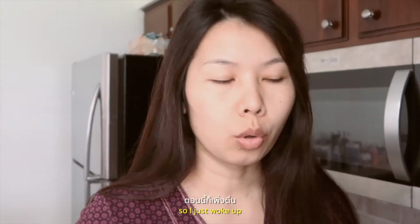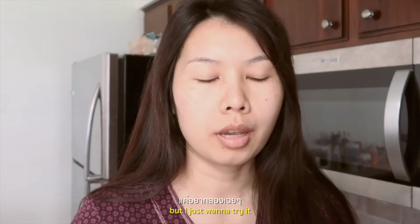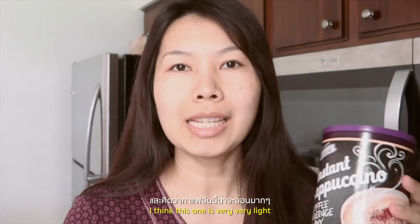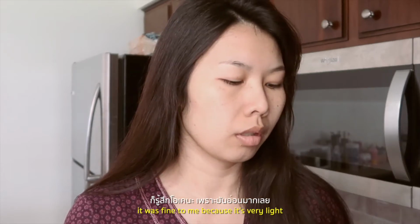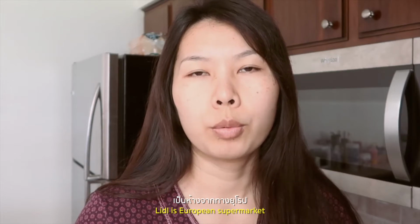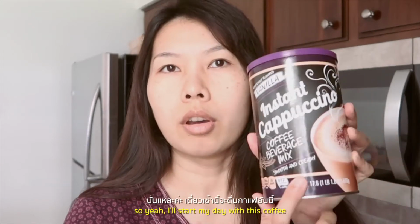So I just woke up and I'm gonna start my day with this coffee. Actually, I'm not a coffee person, but I just want to try it because coffee smells so good. And this one, I think is very, very light. I've tried it the other day. It was fine to me because it's very light. I bought it from Lidl. Lidl is a European supermarket that is just 10 minutes away from our house. So yeah, I'll start my day with this coffee.